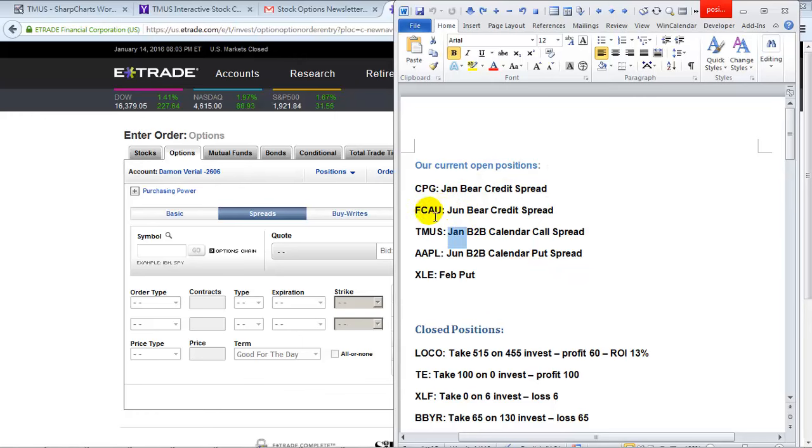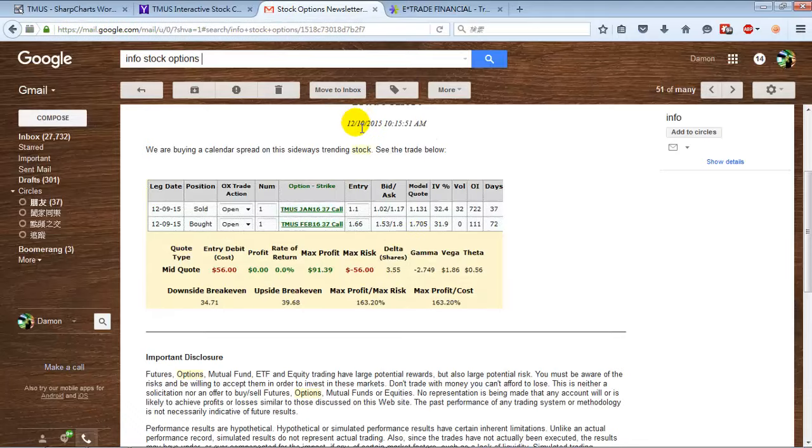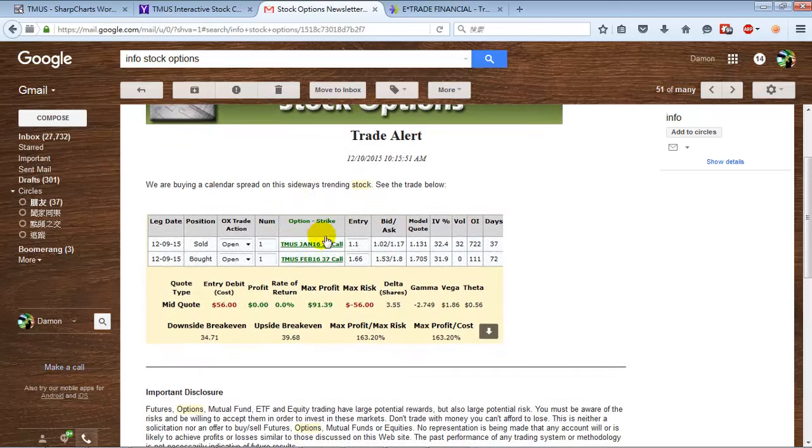we have open. I'm going to start with the T-Mobile one because it's a little more complicated. So what we did was back in December on the 10th, we opened a calendar spread. Now a calendar spread makes its money mainly through theta. And the idea is we want the stock to be around 37 by January expiration. So that's by today. Now T-Mobile, we opened at about 37.